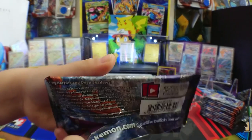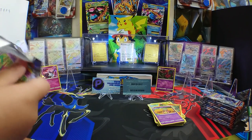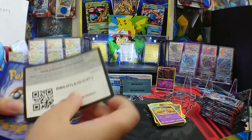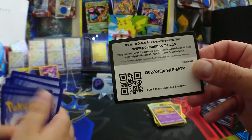Boom. Sun and Moon, Burning Shadows. Oh yeah, pause the video if you want to read that. I forgot about that on the first pack. See, I told you I'm going to beat you. I have one holo and two reverse rares, and you only have one reverse rare. All right, here we go.